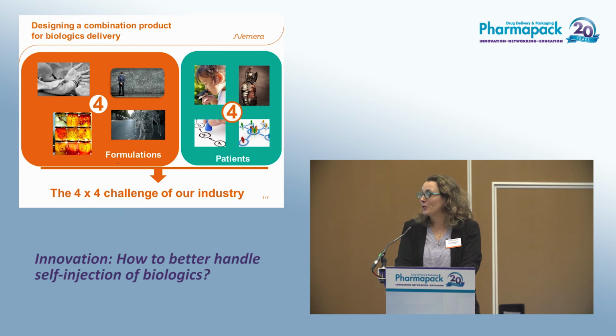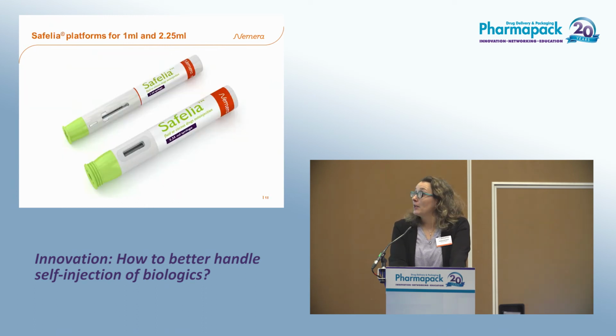So that's what I call the 4x4 challenge, for the formulation and for the patient himself. Here I just wanted to take this Cephalia case study. It's 2 platforms: one is for 1 ml and one is for 2.25 ml delivery.